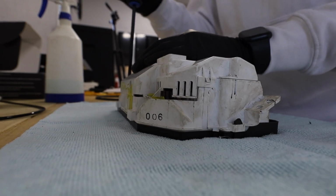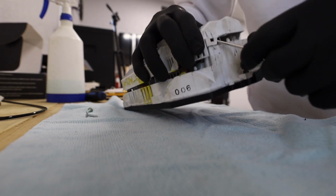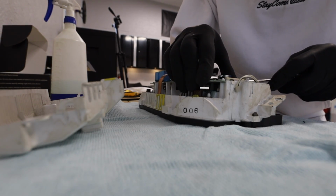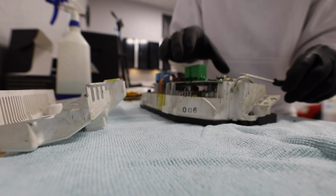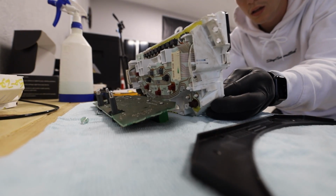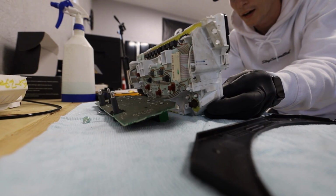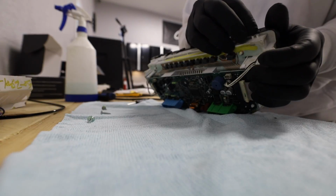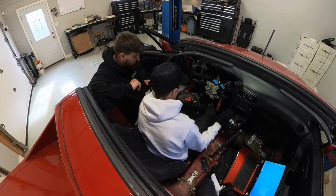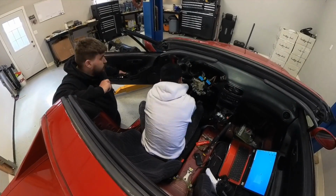So naturally, I started tearing into this thing. I wanted to start with the cluster before we put it in the dash and then had to pull it all back out, to eliminate any problems. Dude, it has me more nervous than open heart surgery right here. We tore this whole thing down and all we found was a couple burnt out bulbs, none of which should have been affecting what we were doing. So I slapped it all back together and we moved on to the harness, where we found out the problem right away.